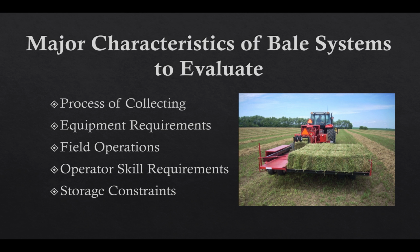We're going to see how it works. We're going to look at the equipment requirements. We're going to look at the field operations, operator skill requirements, and storage constraints.